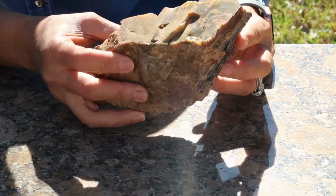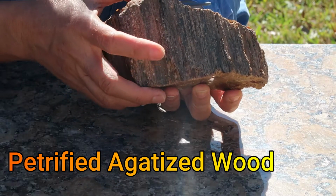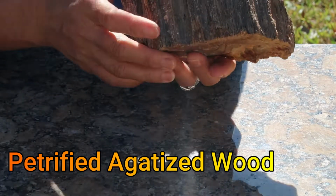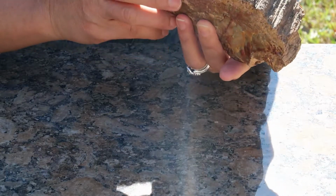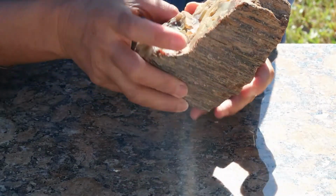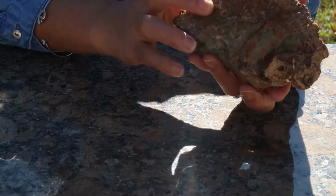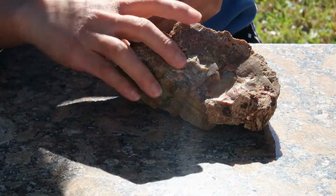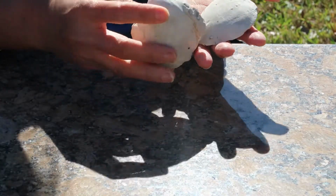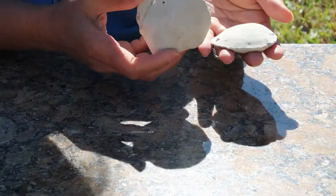This one is a beautiful petrified wood. See, it's like wood. Petrified agatized wood. See, beautiful colors. This wood was buried millions of years ago, and then it was agatized. It's like a stone, but the outside is like wood. One is Ammolite. It's like a shell. It's a shell, and they call it Ammolite.